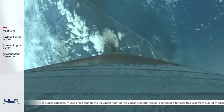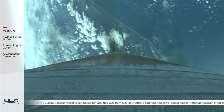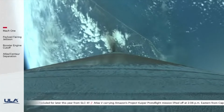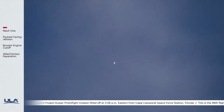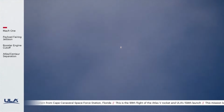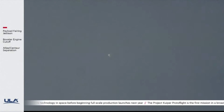Inside of 2 minutes to BECO. Everything looking good. Engine operating as expected. Smooth body rates. And the vehicle passes through the Kármán line. We have exited the Earth's atmosphere. Coming up on fairing jettison, we've had fairing jettison and CLFR deck jettison. Everything looks good, nice and smooth.